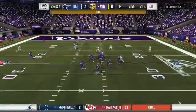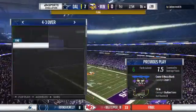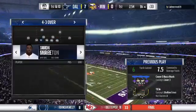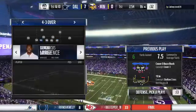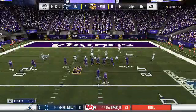Be a free play. And a flag comes in as that one falls incomplete. Well, let's see who this is on. So they will accept the penalty and move forward. The penalty moves them into the red zone here on first and 10.